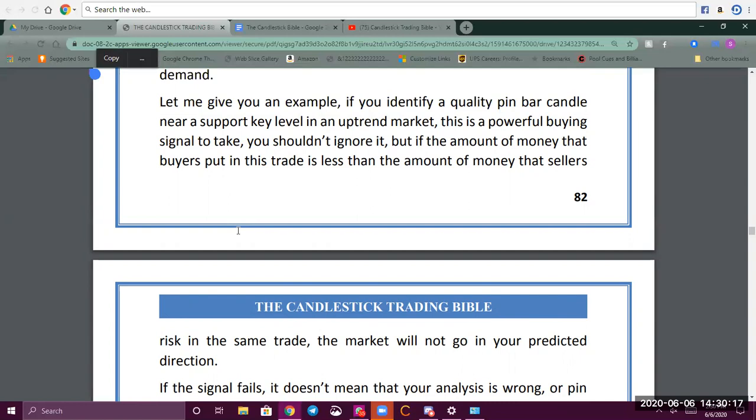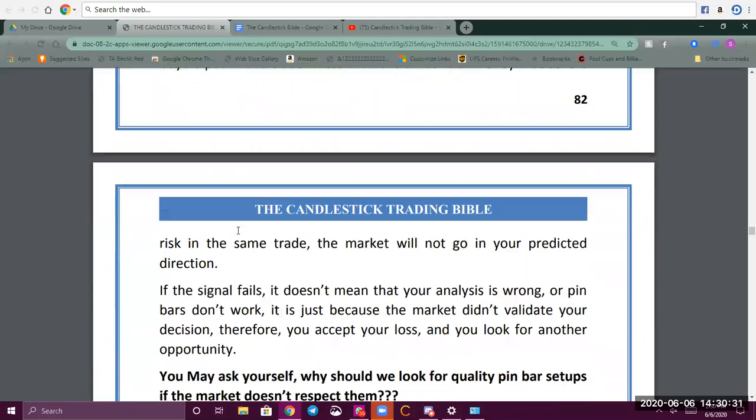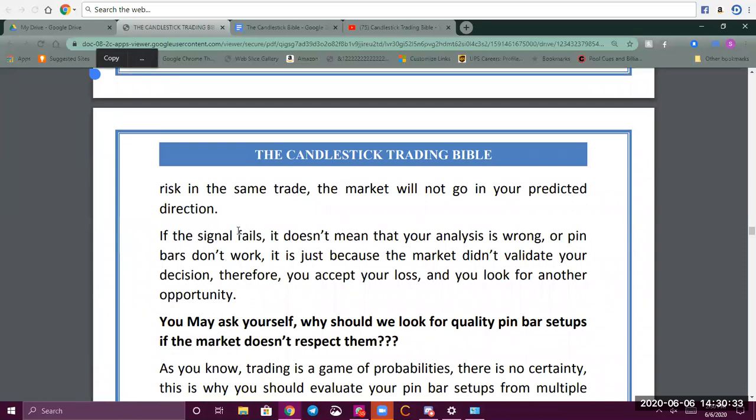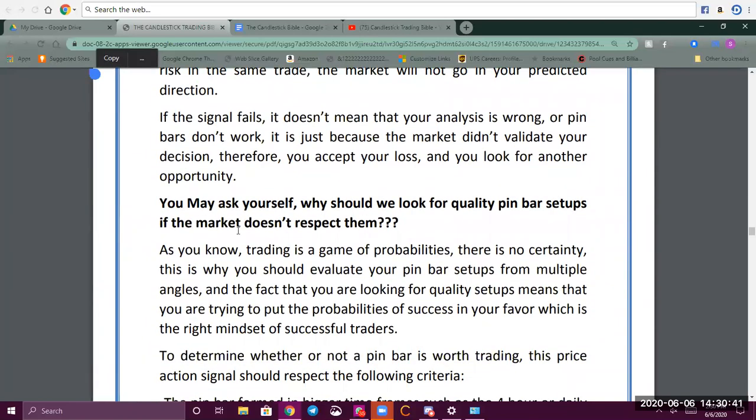You shouldn't ignore it, but if the amount of money that buyers put in this trade is less than the amount that sellers risk in the same trade, the market will not go in your predicted direction. Who is stronger? Simplify that. If the signal fails, it doesn't mean that your analysis is wrong or pin bars don't work. It's just because the market didn't validate your decision. Therefore, you accept your loss and look for another opportunity.